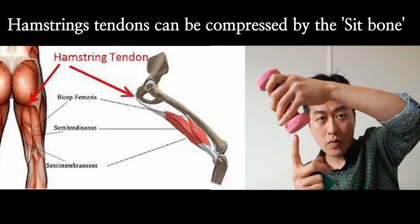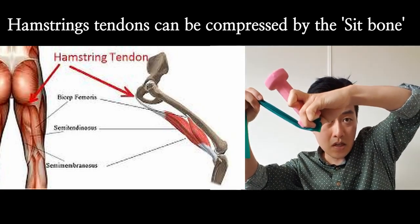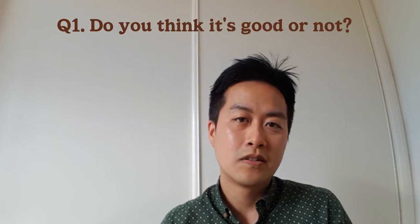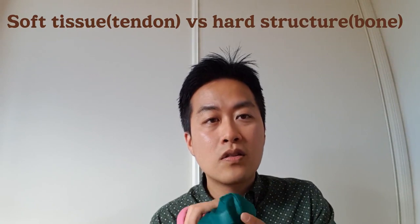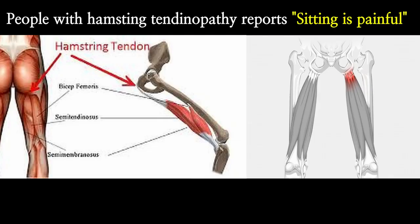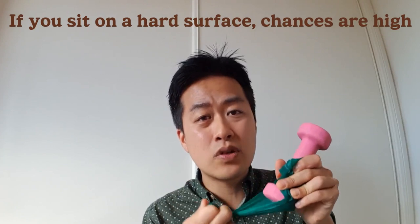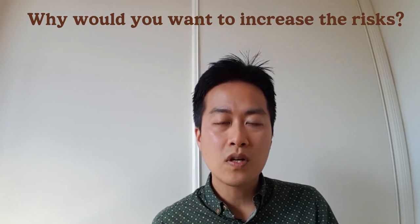So this is ischial tuberosity, and your hamstring tendons are attached like this. And if you sit on it, there is a compression against the bone, right? Is it a good thing for the tendon or not? If you use your common sense, compressing the soft tissue with hard structure is likely to damage the tendon. That's why people with hamstring tendon problems can't sit at all, because the tendons get compressed and it's really painful. Of course, not everyone gets this hamstring problem, but why would you risk yourself by sitting on it? Guys, don't just believe anything on the internet without using your common sense.